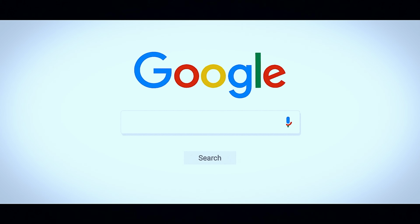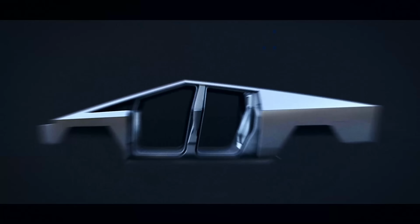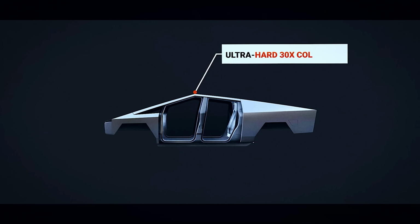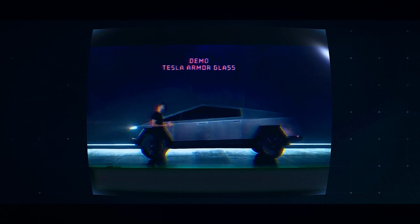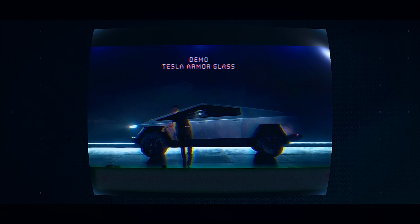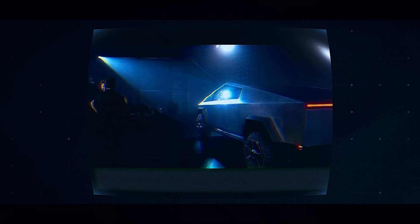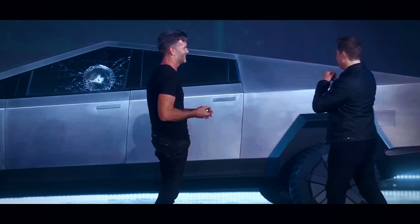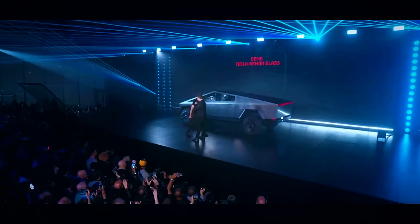Number 9. Exoskeleton. Search the internet for the Cybertruck and you'll find incredible images of the bulletproof windows. The truck's exoskeleton is nearly impenetrable, forged from ultra-hard 30x cold-rolled stainless steel structural skin. And of course, the windows are made from Tesla's armor glass. The glass is already ultra-strong, but it can absorb and redirect more force when combined with a polymer-layered composite, including bullets. And being designed by Tesla's own Franz von Holzhausen, it captures the world's attention, which was probably the intention.